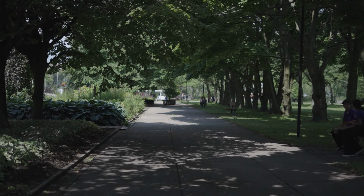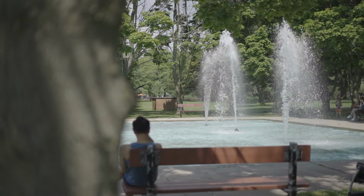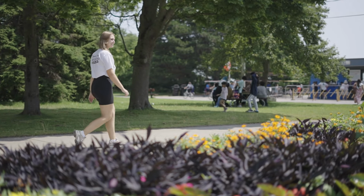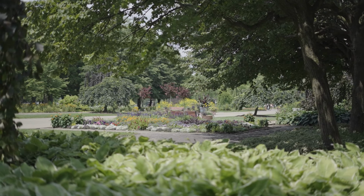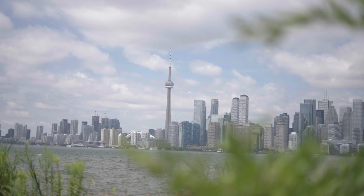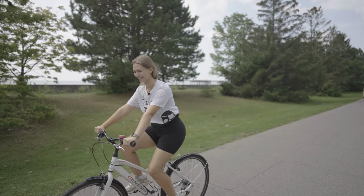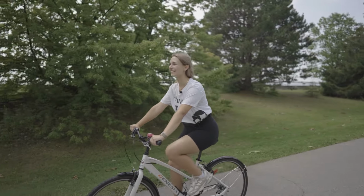Visiting Center Island is a beautiful escape from the hustle and bustle of the city. It's a chance to relax and immerse yourself in the serene embrace of nature. Here, the noise of the city life fades away, replaced by the soothing symphony of singing birds and the laughter of people enjoying themselves. The Toronto Island Bicycle Rental not only provides you with wheels to explore this natural paradise, but also gives you the freedom to discover the island's hidden corners at your own pace. Biking is a great way to explore the whole island, as it only takes around 20 minutes to bike from one end to the other.